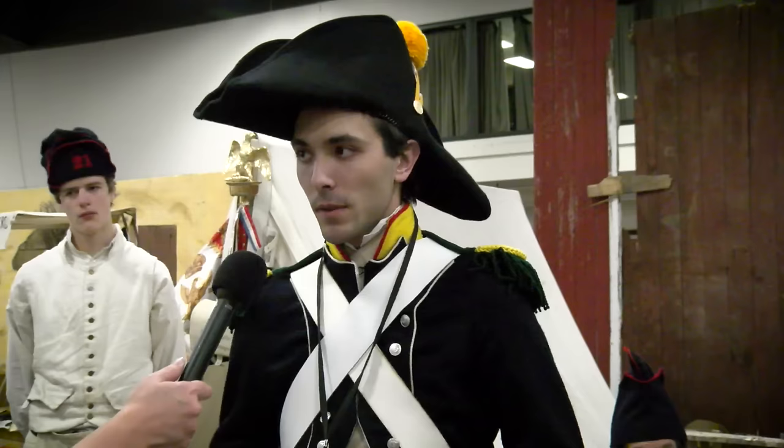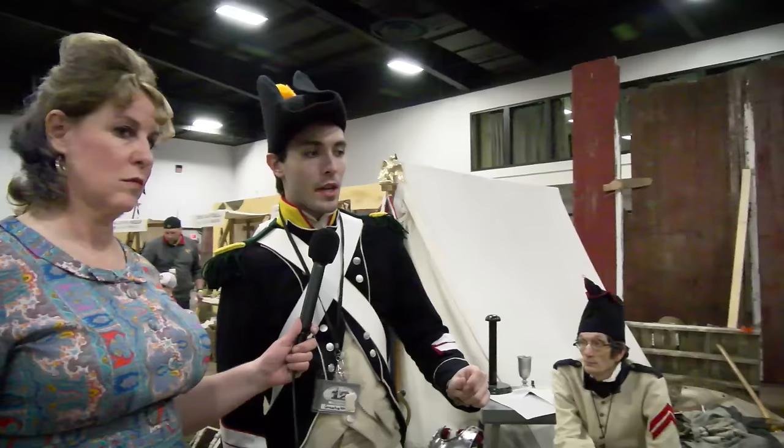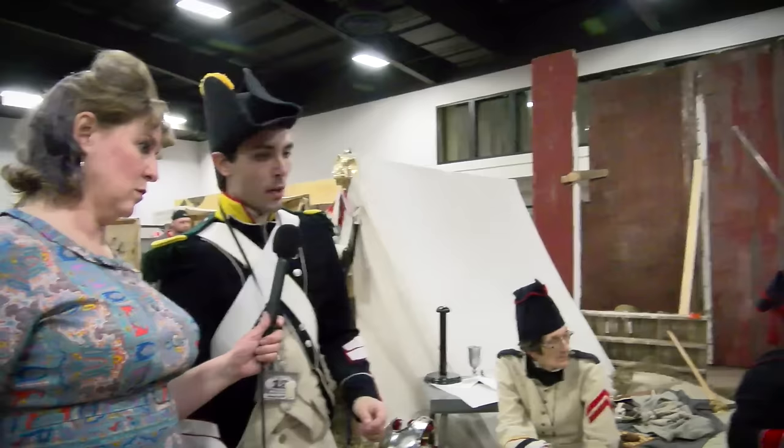Well, why don't you show us what you have here in your camp? All right. Most of the regiments here would have been issued the 1777 Pattern Charleville musket. It was a smoothbore musket.